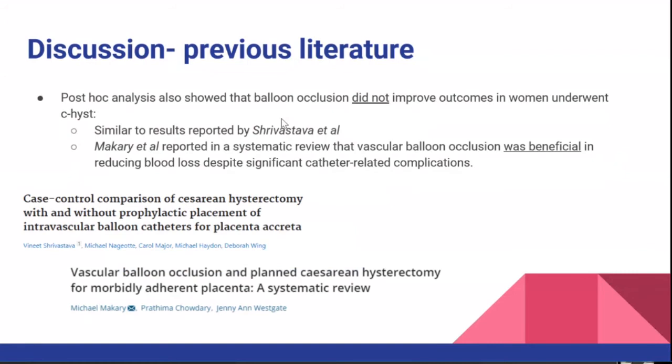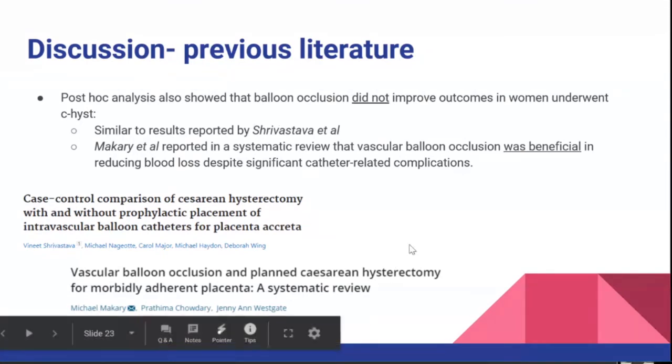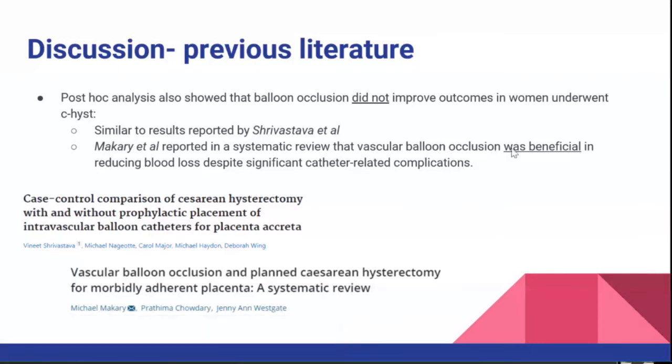And then looking at the post hoc analysis, we showed that the balloon occlusion did not improve outcomes in women who underwent CHIS, and these results were similar to those reported by Shrivastava et al. And then Macri et al. reported in a systematic review that vascular balloon occlusion was beneficial in reducing blood loss. However, there were significant catheter-related complications.